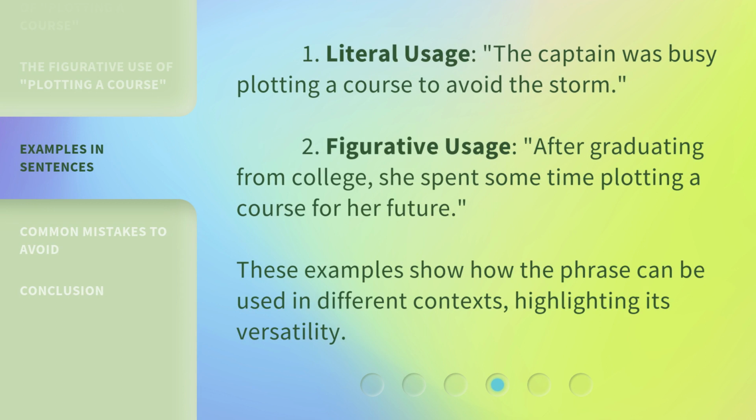1. Literal usage. The captain was busy plotting a course to avoid the storm. 2. Figurative usage. After graduating from college, she spent some time plotting a course for her future. These examples show how the phrase can be used in different contexts, highlighting its versatility.